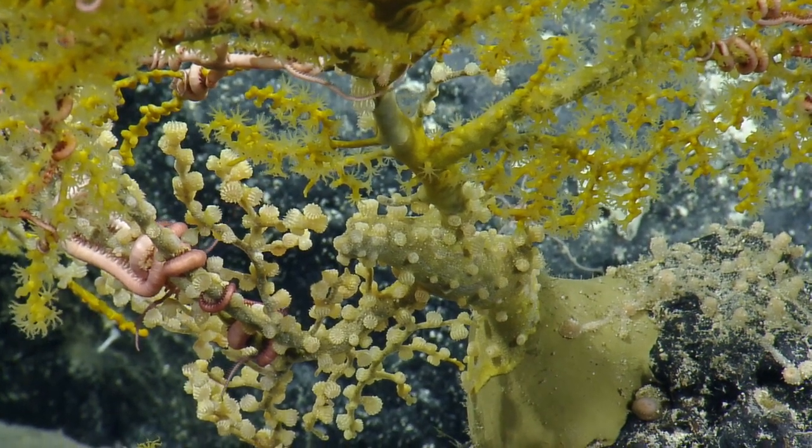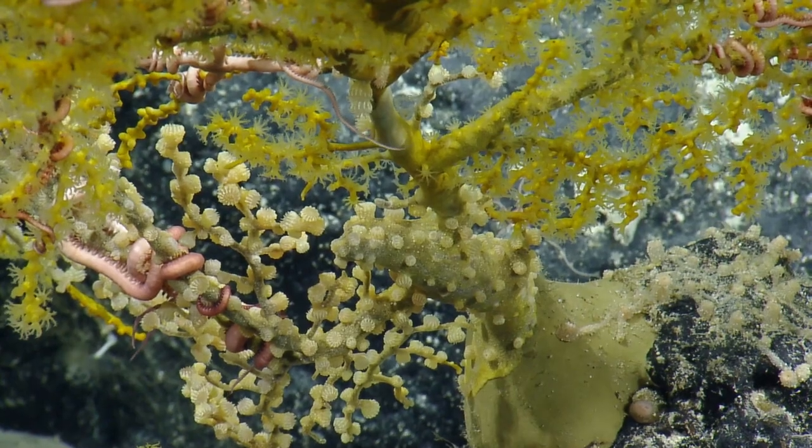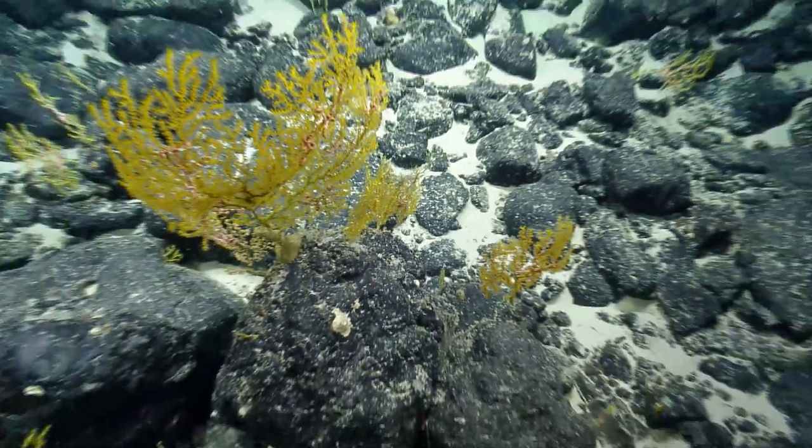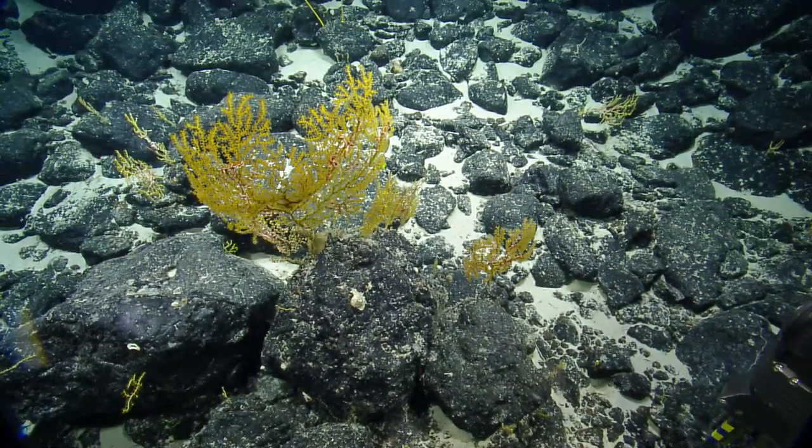Potentially. Okay. And that's why we want a sample of the other one. Got it. And we don't want the hydroids at the top of that one on the right. No. Great.